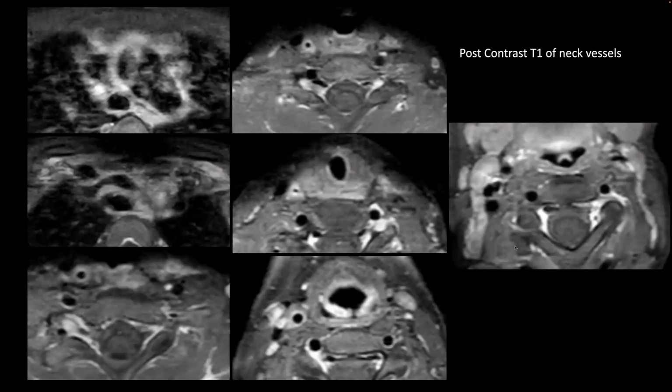aortic arch with enhancement. When we ascend up, this is the common carotid artery, which is showing circumferential wall thickening. The left side common carotid artery is occluded, so that's why we don't see any flow void, but we still do see circumferential wall thickening. Now we go ascend up. The right common carotid artery is still patent. It shows wall thickening. The left side is occluded.